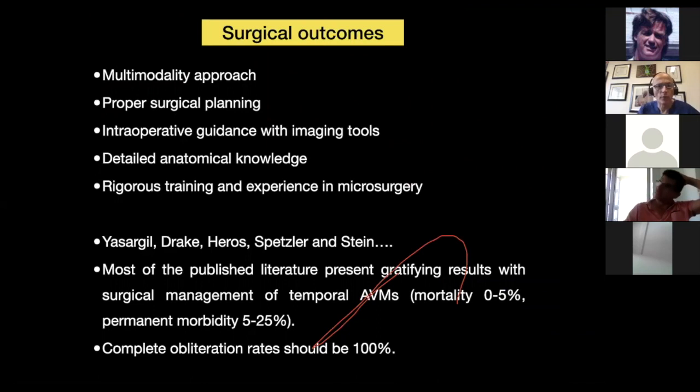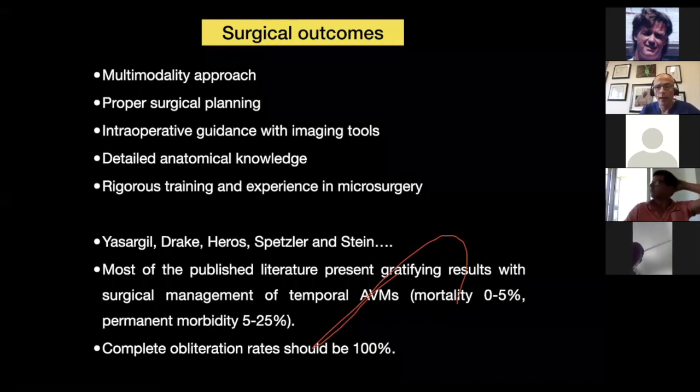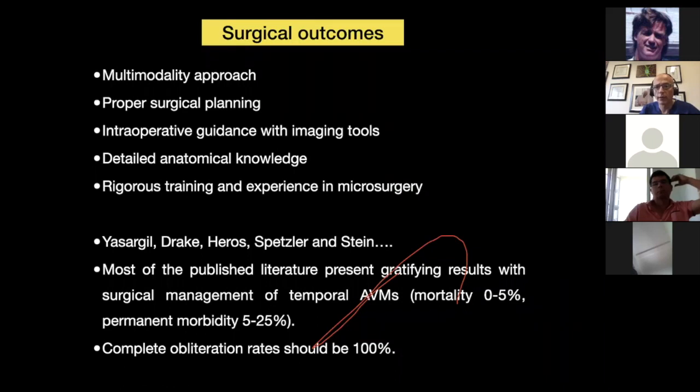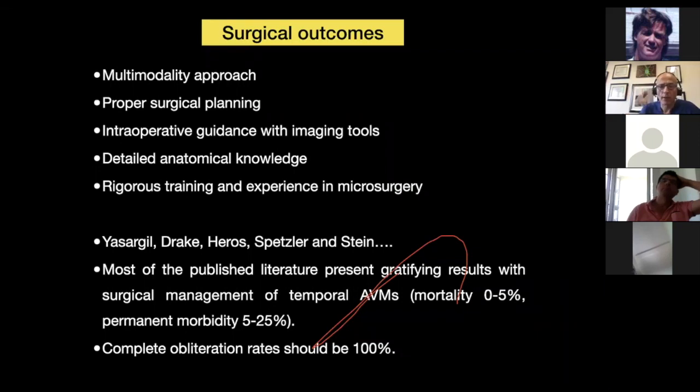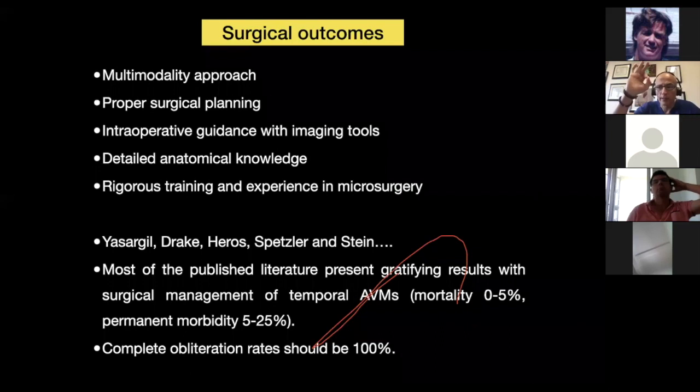So surgical outcomes: multimodality approach, proper surgical planning, intraoperative guidance with imaging tools, detailed anatomical knowledge, and rigorous training and experience in microsurgery. Who did this? Start with Yasargil, Drake, Heros, Spetzler, Stein, and recently everybody else. And good results. If you are doing grade one, grade two, grade three, in my opinion, mortality shouldn't be 0 to 5%. It should be 0%. Okay. Morbidity should be less than 5% in grade threes, and grade one should be zero again. Permanent morbidity, I'm talking about. You can have infection or something, sometimes we cannot control. And always go with the goal of curing the AVM, okay? Don't just do partial things.